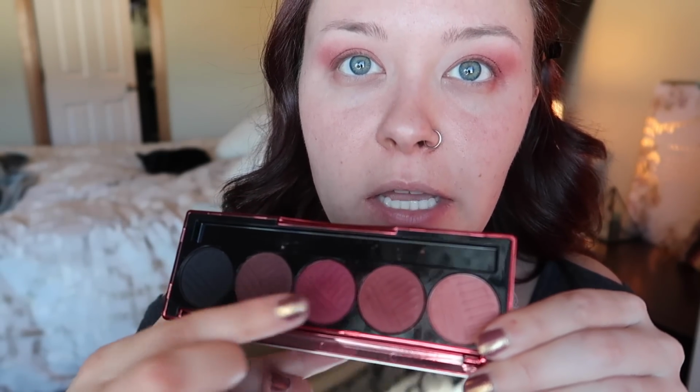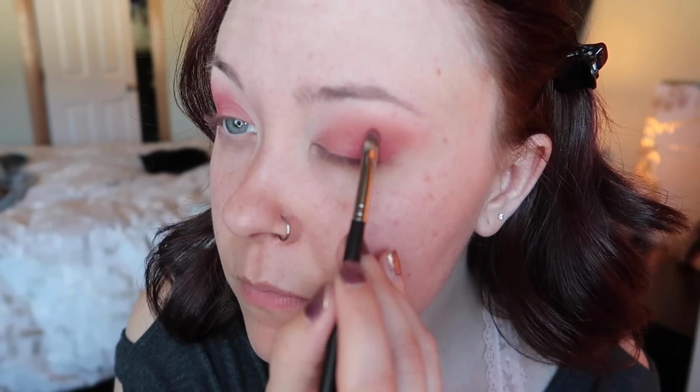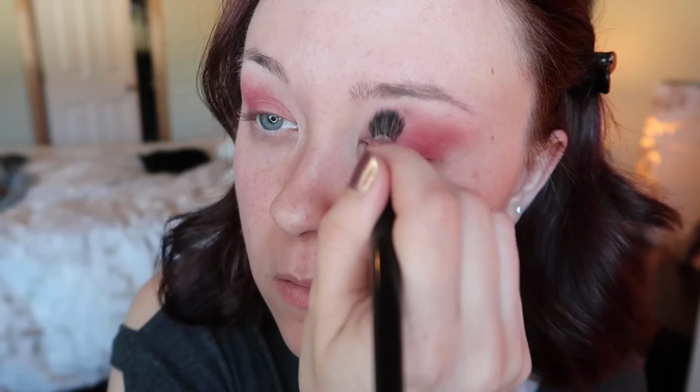Okay, so what I think I want to do next is take that pink shade, the one right in the middle, the very raspberry shade, and I'm gonna take this little flat shader brush and just place that in the mid to outer portion of my eye, just to get that pink color on the outer corner. Because I don't want it to be the dominant color, but I do want some of that pink right there. And then I'll blend a little bit.